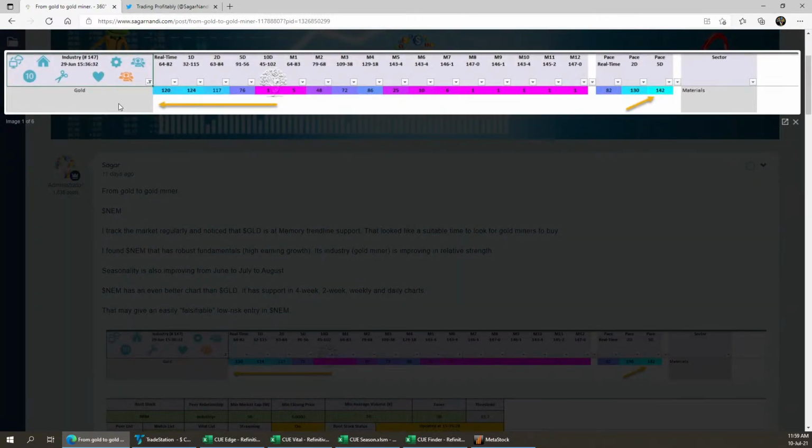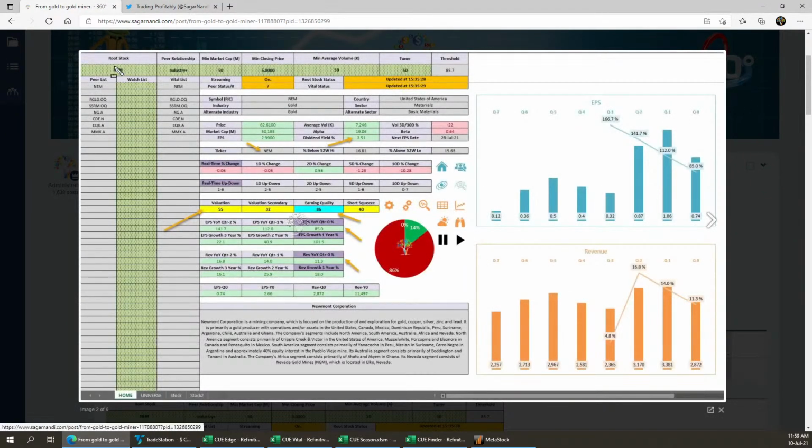Gold mining, this is not metal, the gold mining industry was strengthening. Score was turning cyan. That allowed me to buy. I found Newmont, medium valuation, great earnings growth, some revenue growth. The industry peers were not so strong on that day, and this stock was also marginally down, or you may say break even, minus 0.06% down in real time. Still, I thought of buying.